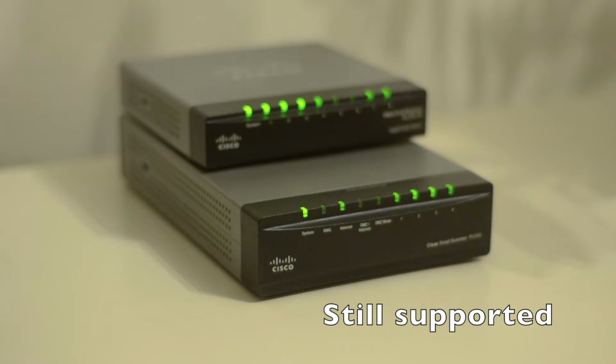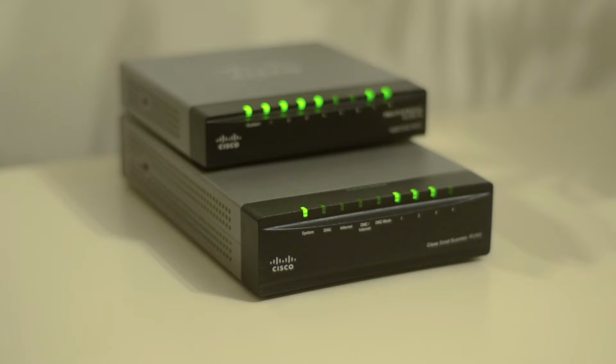5th, it is still supported. Now and then Cisco releases a new firmware for our enjoyment. Security fixes are always published, however slowly. There are even new features added in the past, like the DNS proxy functionality I mentioned during our tutorial videos.